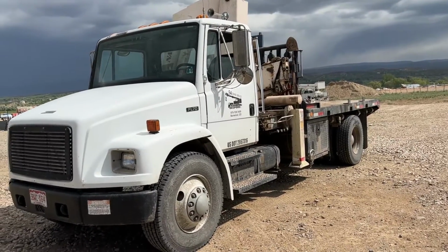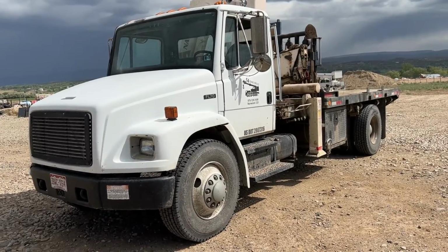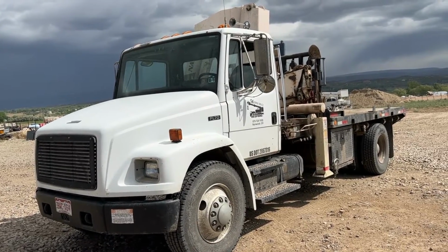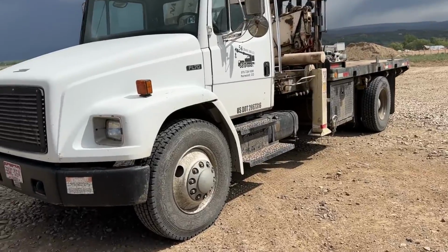Folks, we're here in Nucla, Colorado, and we've got this 1993 Freightliner. It's an FL70 with a National Crane N95 knuckle boom on the back. It also has a winch on the bed. We're guessing that's a 10,000 pound winch, but we're not real sure, but that's about the size that we think it is.